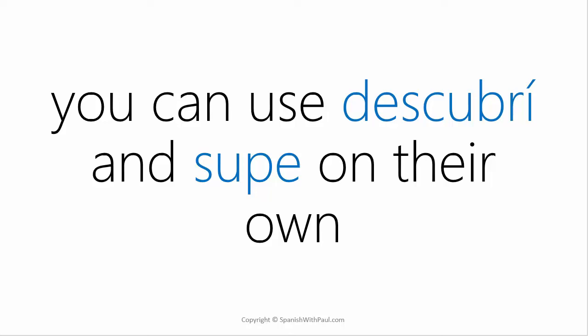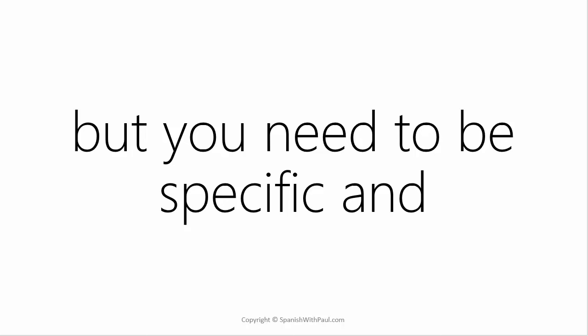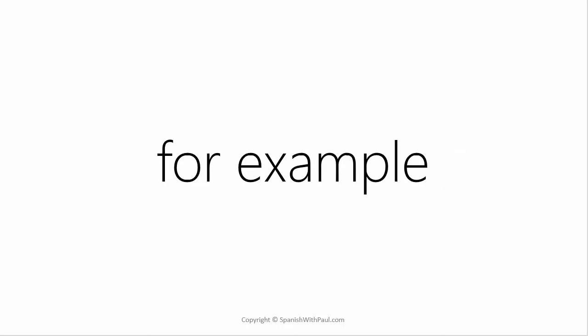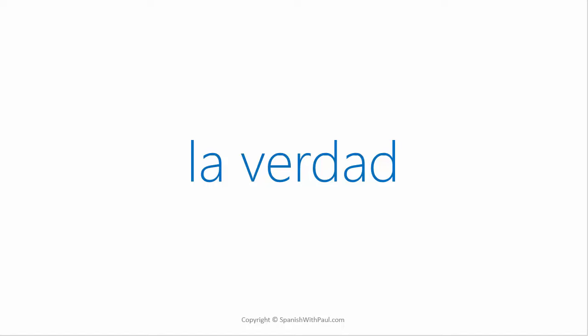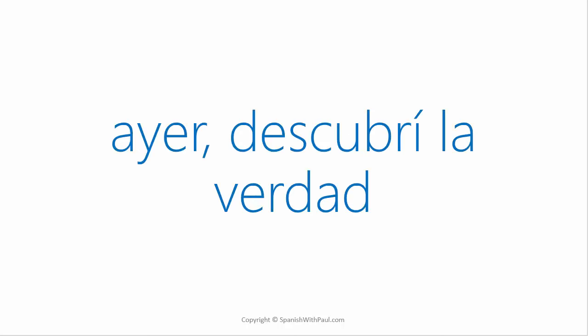It is possible to use descubrí and supe on their own, meaning without including the lo. But you need to be very specific and say exactly what it is that you found out or you didn't find out. For example, what's the word for the truth in Spanish? La verdad. So to express yesterday I found out the truth would become ayer descubrí la verdad.